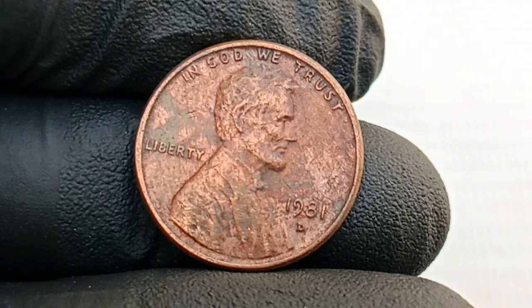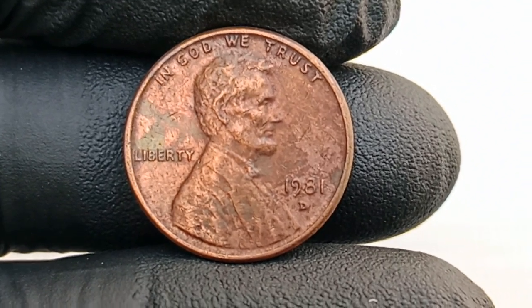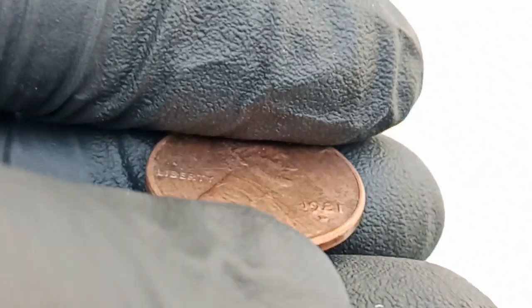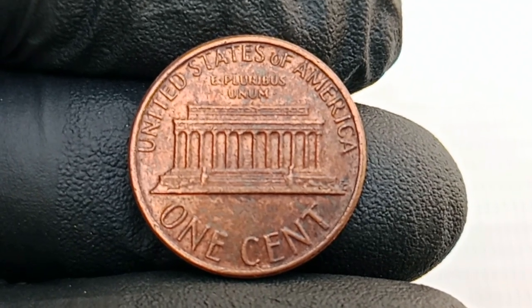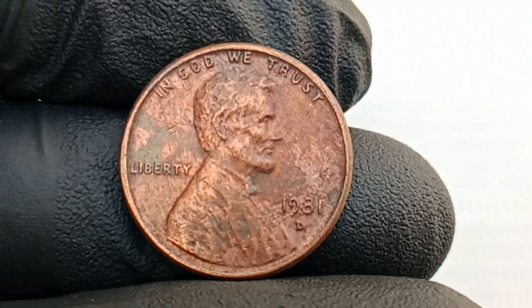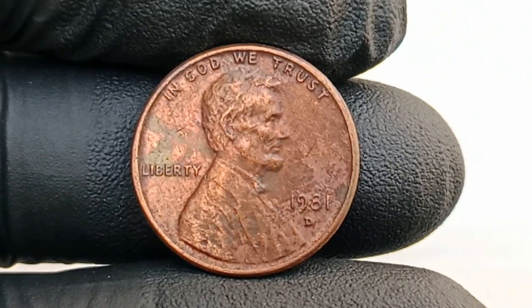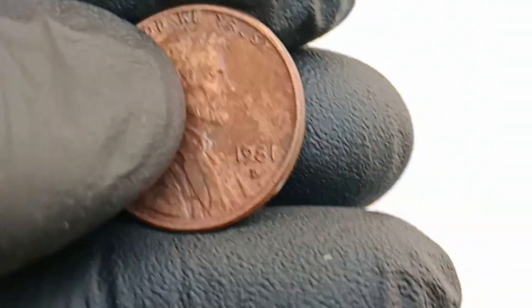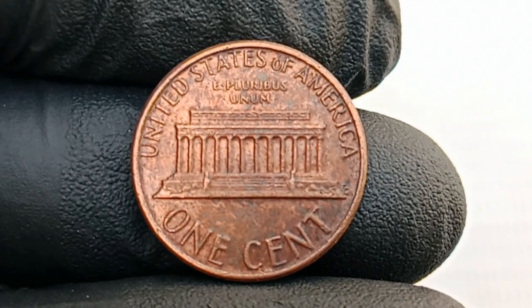The key is to look at the reverse side of the coin and examine the word America. Specifically, focus on the spacing between the A and M in America. On a normal 1981 D penny, the letters will have a noticeable gap between them. However, on the 1981 D close AM penny, the A and M are very close to each other, with almost no gap. If you have a 1981 D penny and you're unsure if it's a close AM variety, it's always a good idea to get it checked by a professional numismatist or have it sent to a reputable grading service to confirm its authenticity. These coins are so rare that even a slight mistake in identifying them could mean losing out on an incredible treasure.